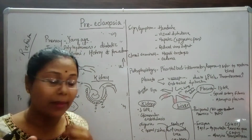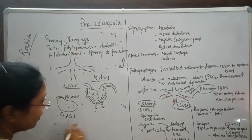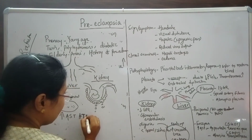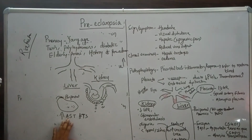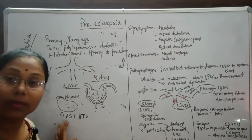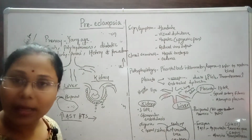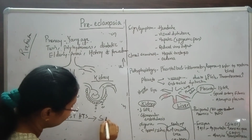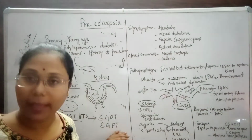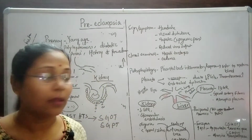That leads to the secretion of enzymes. Two enzymes are AST, the aspartate transaminase, and another one is alanine transaminase. These are the enzymes that are secreted if there is swelling in the liver. These two enzymes are secreted into the blood, meaning the maternal blood. Other names for these are SGOT and SGPT. So on a blood test, you find increased levels of SGOT and SGPT. So as you know, it affects the liver.